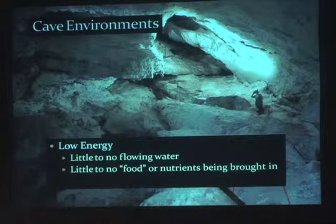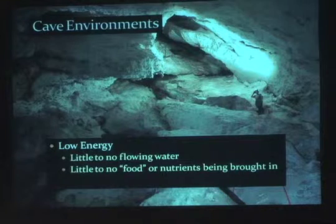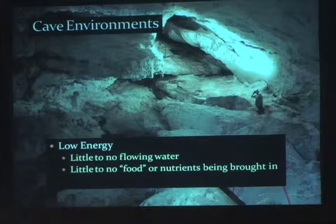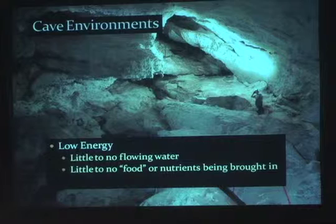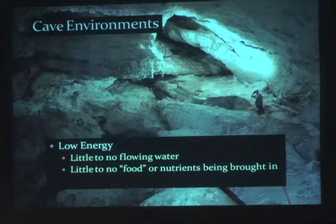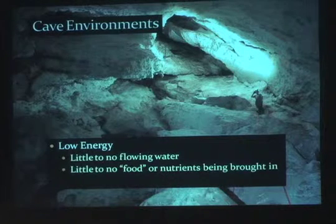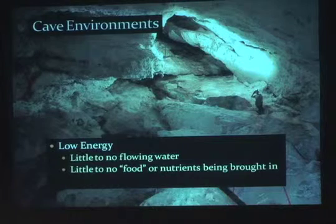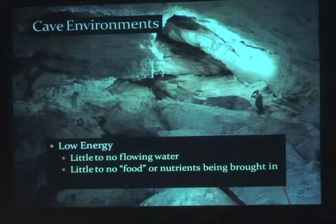In these environments, the few nutrients that are used in these caves for life are actually metabolized from some of the rock. Sometimes you have hydrothermal activity in caves where it's bringing up sulfur that the microbes can metabolize. And then in some caves, bats or other animals that forage on the surface will go out on the surface and eat insects or fruit or whatever, and then come into the caves and defecate, and that feces provides nutrients as well.